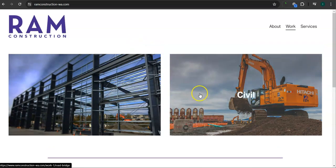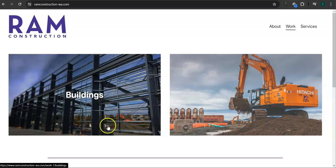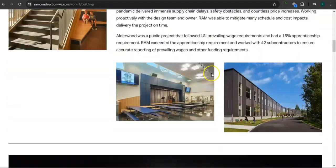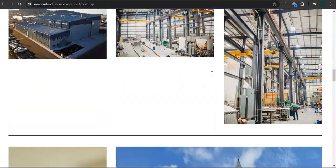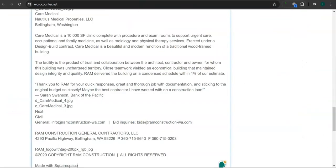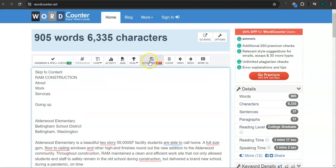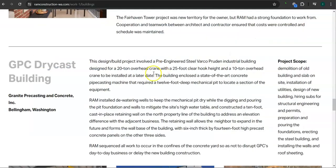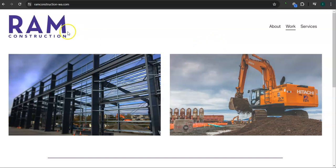So they divided two different services, I guess. This one is for the buildings, and this has good photos here, good amount of content, and this also has, I think, over 500 words. Okay, so this has over 900 words, and that's a really good amount, and you're going to want to beat that amount.